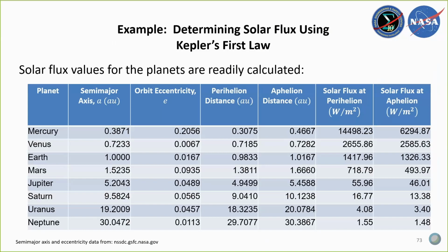So you can see it in here. I didn't put Pluto in here. Much as I'd like to keep it as a planet, it isn't. So if you look out at Neptune, the solar flux is just so small out at Neptune, less than 2 watts per square meter. So I hope that's a little bit more of a clear explanation for the person who asked the question. Is there another question, or did somebody find the slide that they want to go to for the cross product?